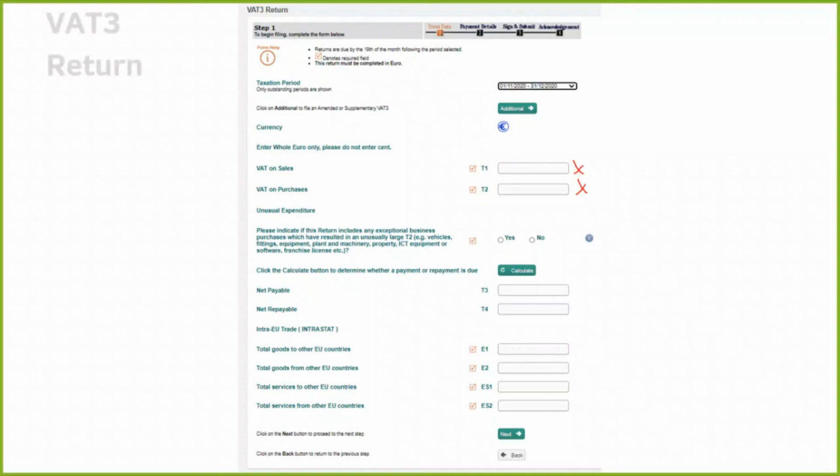Okay, and this is what the VAT3 return looks like. So you have your box T1 here, box T2. Then you press calculate, and it'll put in a number in T3 or T4. T3 means you need to pay it. T4 means you'll get a refund. And then you have the E1, E2, ES1, and ES2 boxes down below.